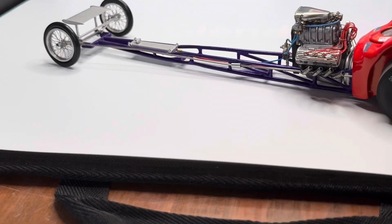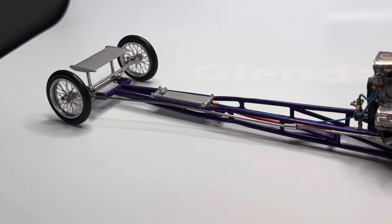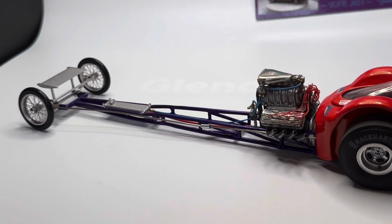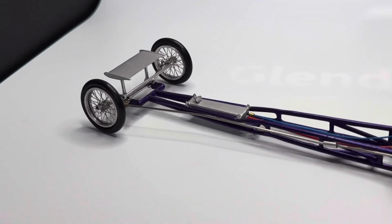Yeah, it looks killer. And the frame is a purple. It's Inspire Airbrush Purple Pearl Lust. Very nice.